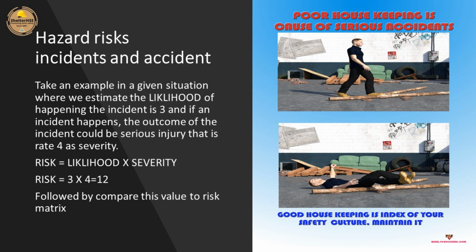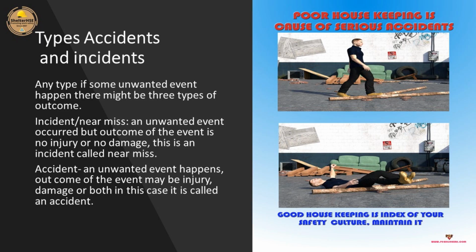Take an example in a given situation where we estimate the likelihood of the incident happening is 3, and if the incident happens, the outcome of the incident could be serious injury that is rated 4 as severity. Risk equals likelihood x severity. Risk equals 3 by 4 equals 12. Followed by comparing this value to the risk matrix.